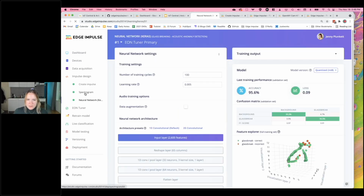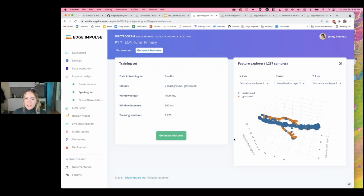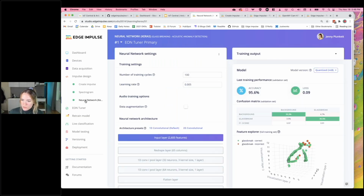Okay, so now that we've extracted our features, we have a really good separation between background noise and glass breaking sounds. This means that our machine learning model is going to perform fairly well, just because we know our digital signal processing is already separating them quite well. But we want to make sure our embedded machine learning is going to perform well too. And because we have our digital signal processing down so well, this should mean that our model is going to be quite accurate, which we see here on the right.